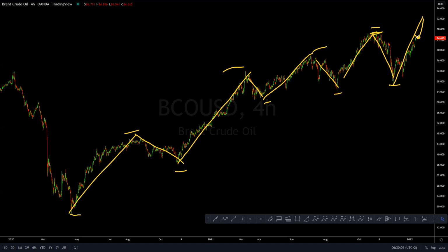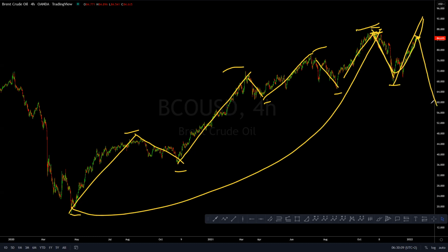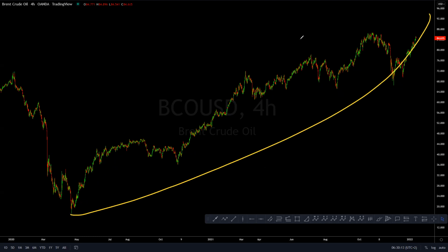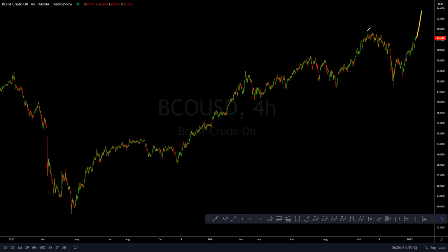So we want to explore whether this move to the upside from this low here may have ended there and this is the beginning of a correction lower, or whether the move itself is still continuing higher. In other words, whether we're going to see this price breaking above the previous high there.